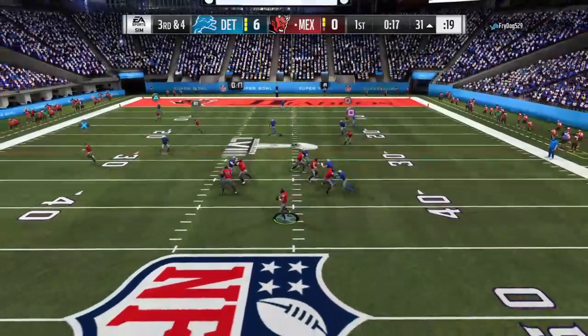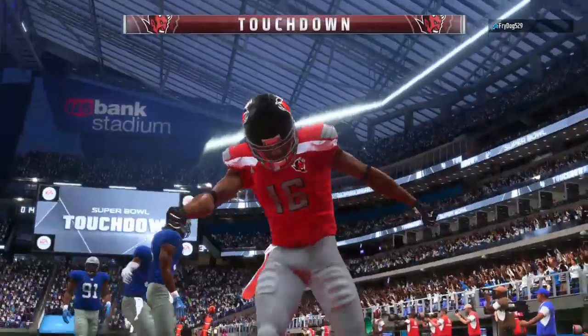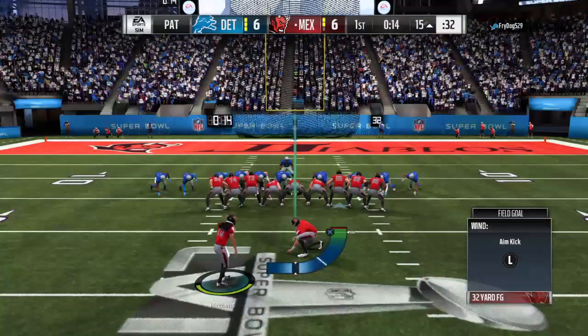This time he'll look to throw. And Davis with it left side. And he gets into the end zone for the touchdown. As his guys are in for 6. And his guys are an extra point away now from taking the lead.